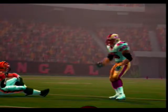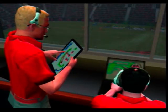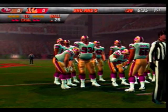Throwing. This pass is incomplete. The pass slipped out of his hand. When it's raining like this, it can make it very hard to get a good grip on the ball, especially guys with smaller hands. So they'll have to do a good job of keeping the ball dry before each snap.